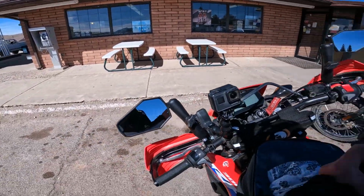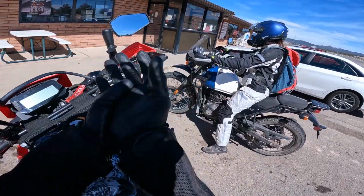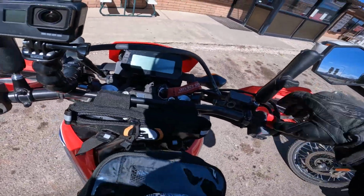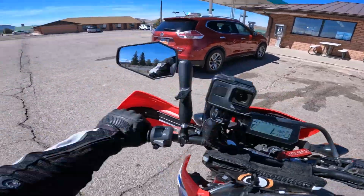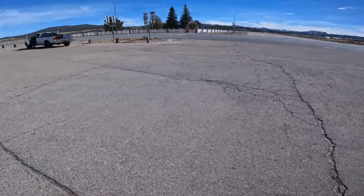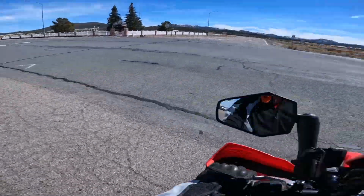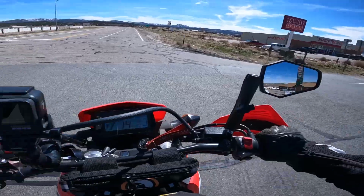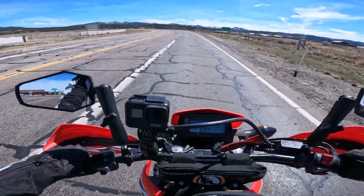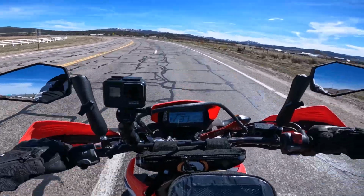This is gonna be a hoot. 30-mile-per-hour winds. I'll be looking for a windscreen when we get home. And here we go. Whew. Yeah, it's howling. Woo-wee!